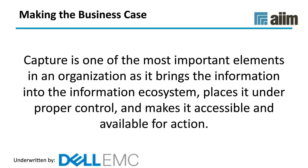Ideally, dynamic capture brings the information into your information environment, your ecosystem. It applies some immediate controls or rules, and it makes it accessible for action to drive the processes and activities that your organization desires. That's what makes it one of the most important elements in an organization.